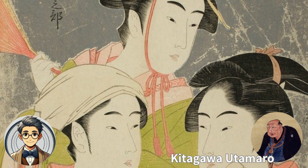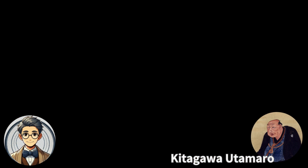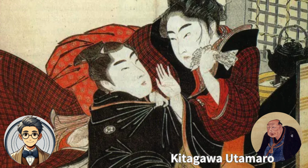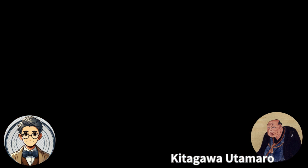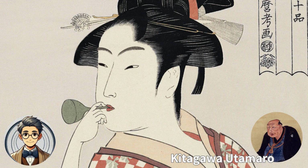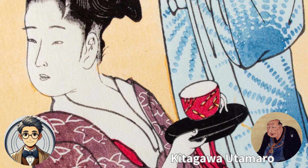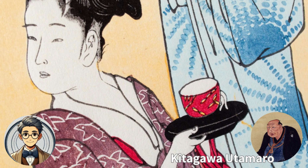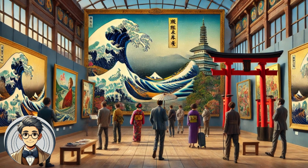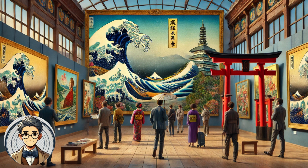Finally, Kitagawa Utamaro, the master of bijinga. He didn't just draw pretty faces, he captured the subtle emotions of Edo's women, from courtesans to everyday shopgirls. Rumor has it, Utamaro studied real-life muses in teahouses and pleasure quarters like an Edo Era fashion photographer, capturing not just looks but personality. Talk about next-level devotion. Each artist had their quirks and secrets, but together they shaped Edo's pop culture and left a legacy that still dazzles the world. Ready to see how they rocked Europe next?